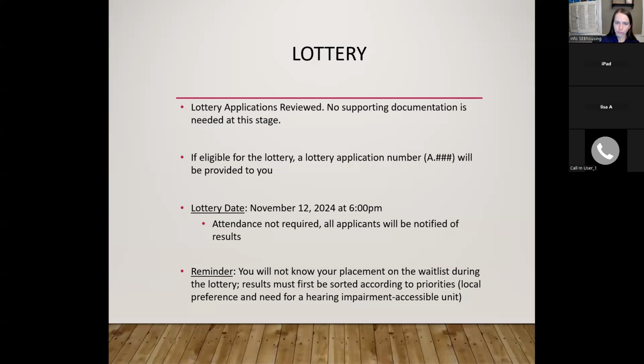If at any point in the process you're found ineligible for the lottery, so maybe you don't get that email from us, maybe you get an email saying you're denied, you're encouraged to contact us with any questions if you think maybe a mistake was made or if you have any questions on why you were denied.